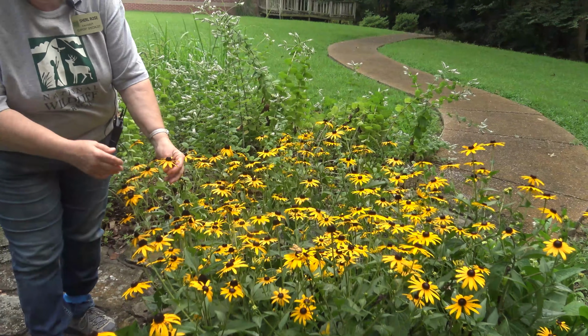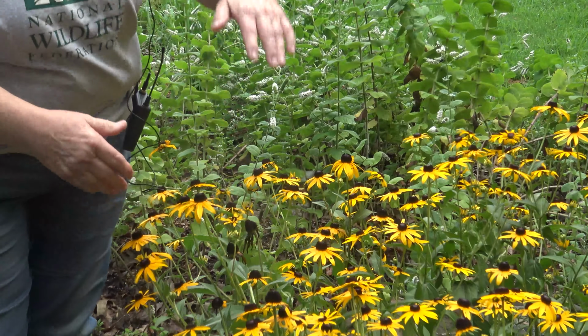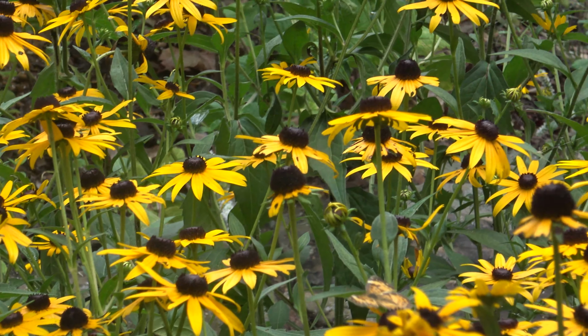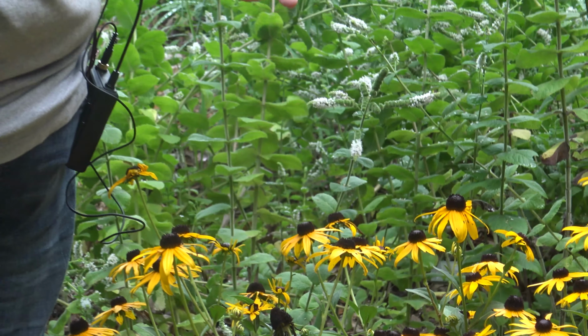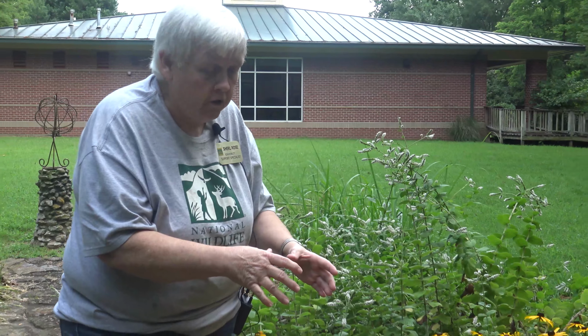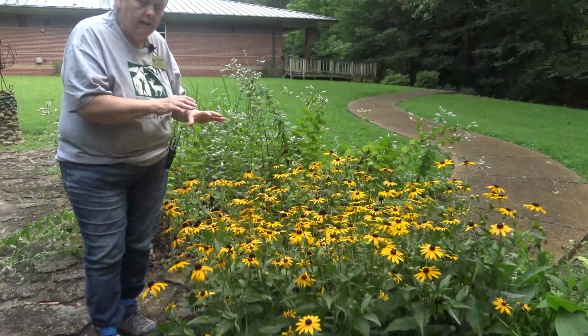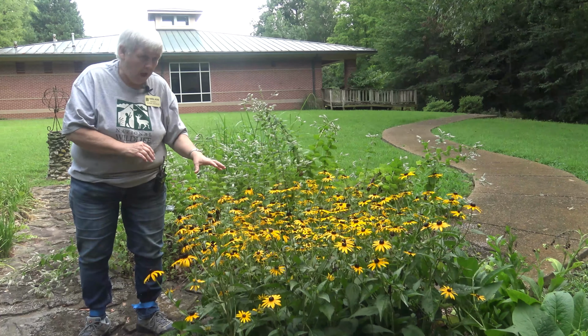It's also flat. If you'll notice, that is a landing pad for the butterflies. They can also sit on it on the mornings where it's cool and warm themselves up. And this started from a very small plant just a couple of years ago, and you can see how it's spread. But this is a great, great native plant to have in your gardens for the pollinators.